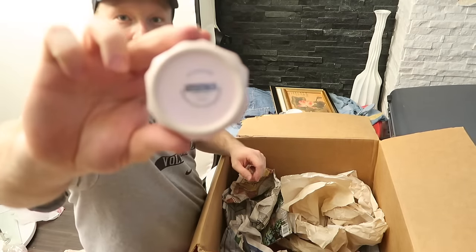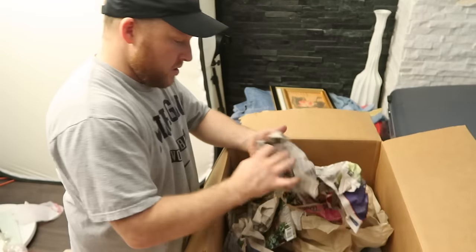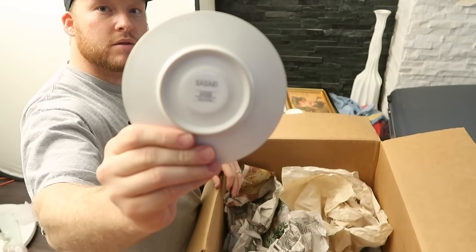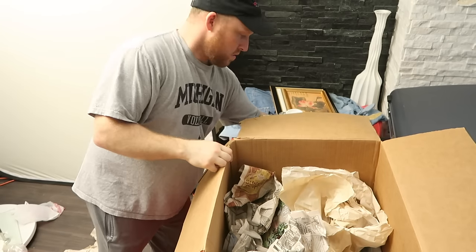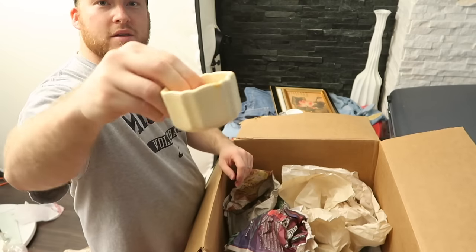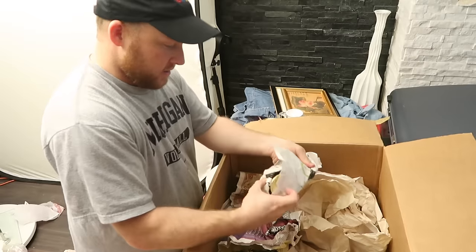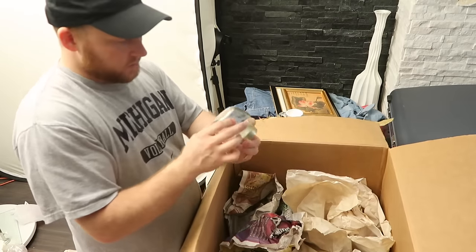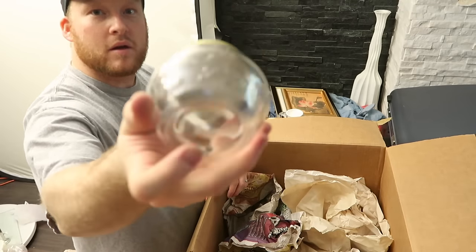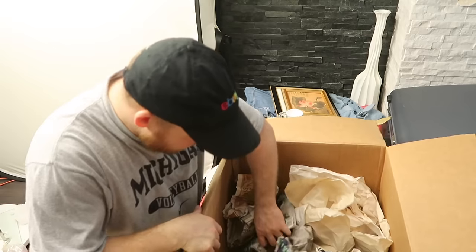This is just probably not worth anything. Made in China. Another one of these bad boys. Here's another one, different color. All right, so that, oh, never mind, I lied. What is this? An old jar. Just a 2008, not worth anything. But cool little jar. Let's see, anything else in here? Did I miss anything?